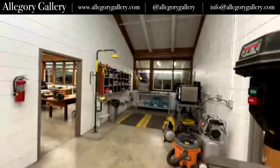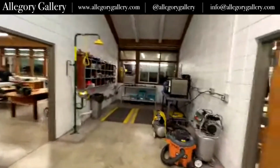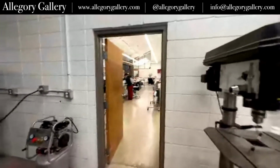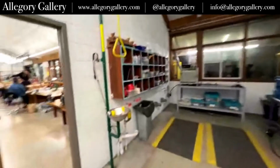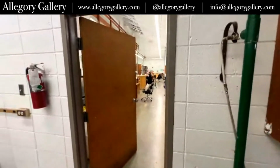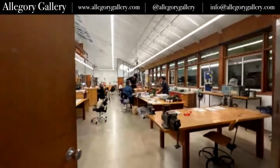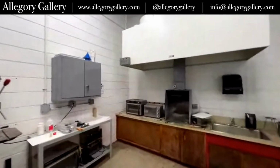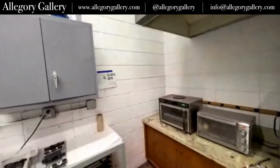So this is the little enameling room. Over here is the glass studio. That's the sculpture studio, and then over here is the metal studio. I'll just take a little peek in there. It's a great big space. It's got beautiful high ceilings. And this is like my little corner that I've been hanging out in.